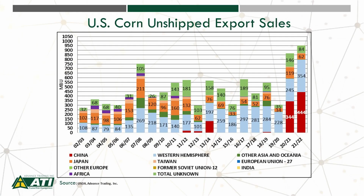Let's change gears here, if you will, and switch away from supply to looking at demand trends, specifically looking at trends in export sales. This has become more important as we move further into fall here. We're looking at our usual slide here of total unshipped corn sales as of first week in October. We're at a record level here, so we're really looking at a very strong level of export sales.